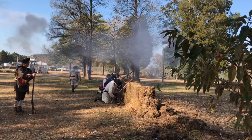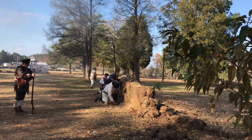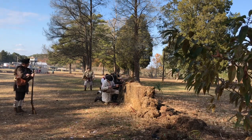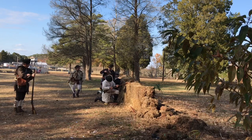Fire! Okay, now, as they advance up, these guys get all loaded and get ready, and they're holding their fire. Because what are these guys going to do? They're going to try and bust through that thing, right? Quickly, quickly, they're coming! So they're going up there.